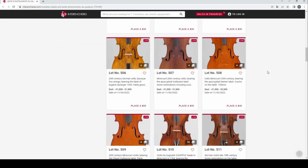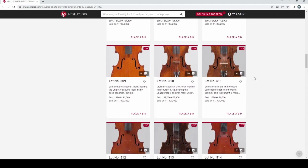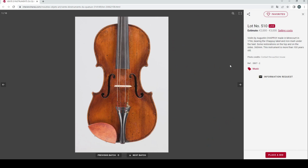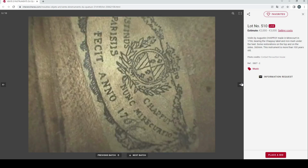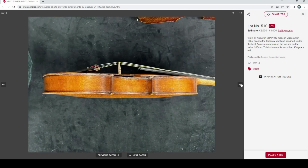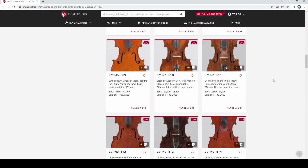Got a Mirecourt 20th century cello, another 20th century Mirecourt cello here. Then we've got a 20th century Mirecourt violin. Let's have a look at an 18th century violin by Augustin Chapuis, made in Mirecourt, 1766, 2 to 3000 euros. Those of you that watch my reviews of these auctions, especially the Vichy French ones, you'll know that I quite like the output of the Chapuis workshop. I think they made quite a lot of instruments in different grades, but I am quite a fan of them. I think this is a slightly better one than some of the ones that you get.